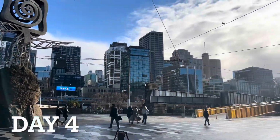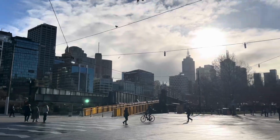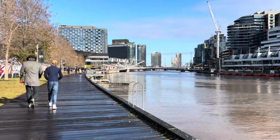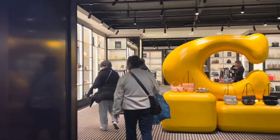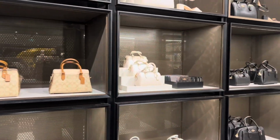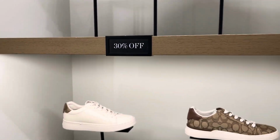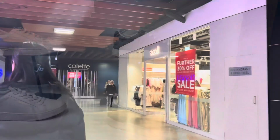Day four, we go out for coffee in the morning and we walk to DFO, which is on the same side of the river that we are, but it's kind of opposite Docklands. We do a little bit of shopping. I bought a jumper for Bubs. My mum bought something for Dad, and that was kind of all we really picked up.